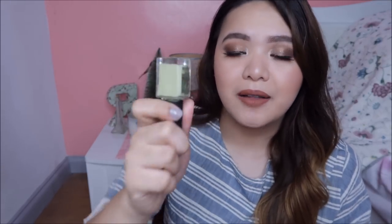So, the formula of this is like Porter Miami, so hindi siya kagad nag-chip sa akin. And the shade is really unique. Kasi mahirap humanap ng ganitong shade, like the pistachio, not pistachio ice cream eh, because yung pistachio ice cream is medyo minty pa dito, pero ito, mukha siya talagang yung nut, as in yung pistachio nut. I love it. I love the formula pati.